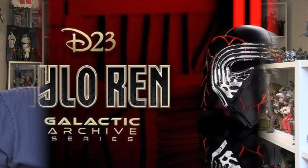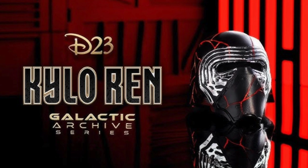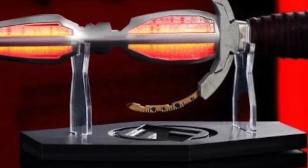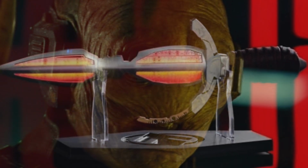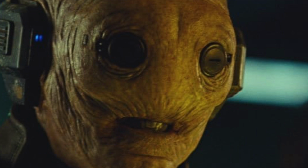As such, Star Wars wise, they had the Kylo Ren helmet, of which is based on its Rise of Skywalker appearance, interestingly enough, with the red cracking. Ochi of Bastoon's dagger. Not sure why, but it's very cool nonetheless.